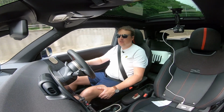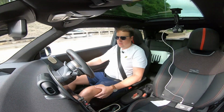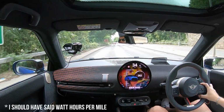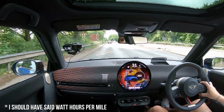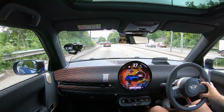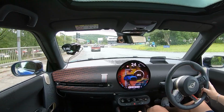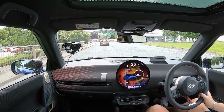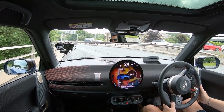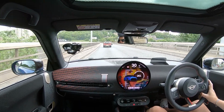At the minute the computer says I'm averaging 263 wheel horsepower per minute. I'm not sure how that converts into other electric car figures. I put it on that setting because that's what the Tesla does, so that'll give me a direct comparison. I think other cars do kilowatts per mile or something along those lines, but I'm not going to use that because I don't have anything to compare it with. So 261 at the minute, which is pretty good actually. I think that's around about 4 kilowatts per mile ish.